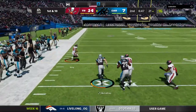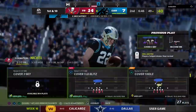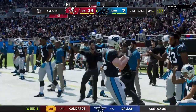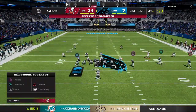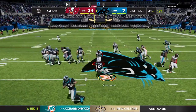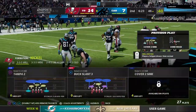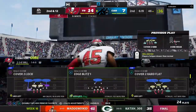And some room to roam now. And they nearly get this all the way to midfield. Marking down at the 49. 54 yards rushing for him now. He's only carried the ball 4 times. So one play, and they're already just shy of midfield. This is McCaffrey, and that'll hurt the average a bit as this time they're able to get him behind the line. 2 yards the loss, 2nd and 12.